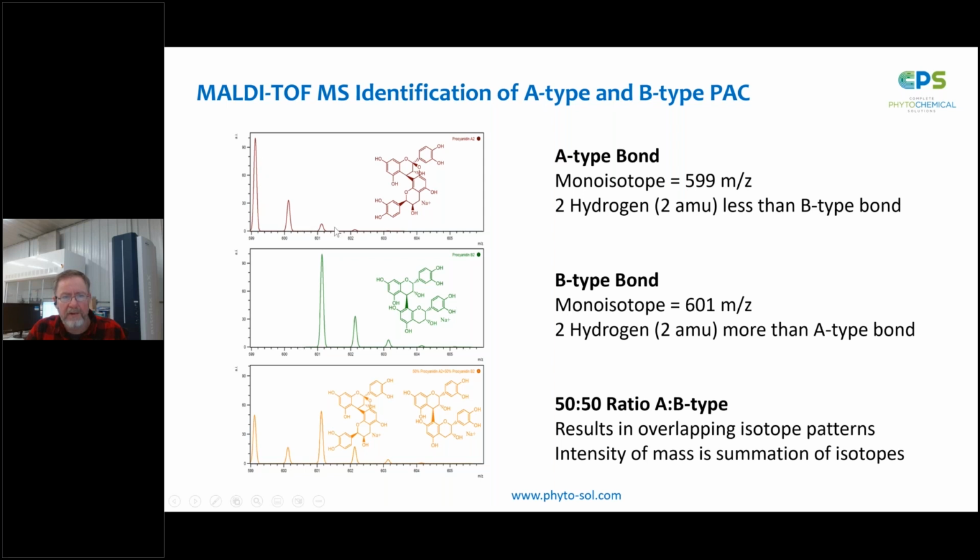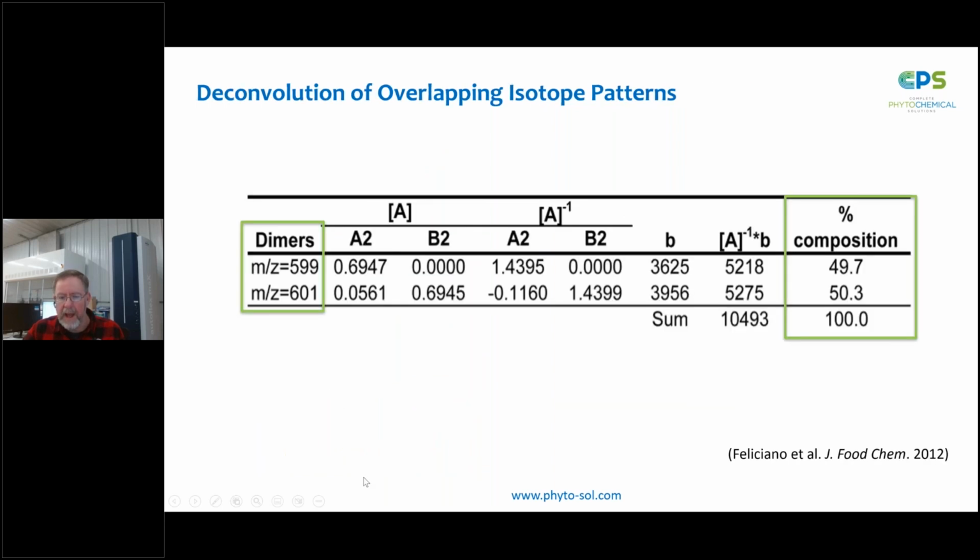So this isotope distribution of the A-type overlaps at this, and this location with the isotope distribution of an all B-type dimer. And because these isotopes are naturally abundant and predictable, if we have 2 compounds that overlap one another, we can deconvolute those overlapping isotope distributions. And we do that through a process of matrix algebra. And I won't go into the details of the matrix algebra. It can be found here in the publication by Feliciano et al.